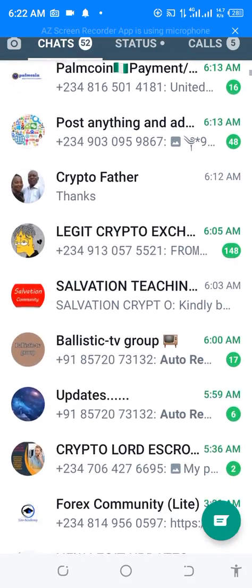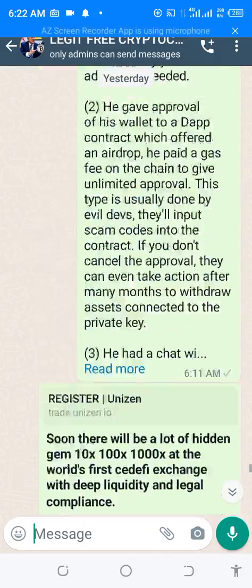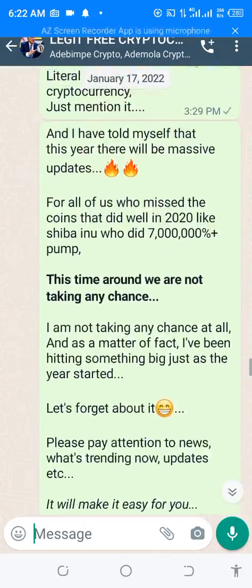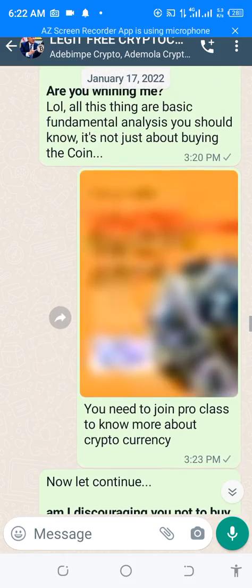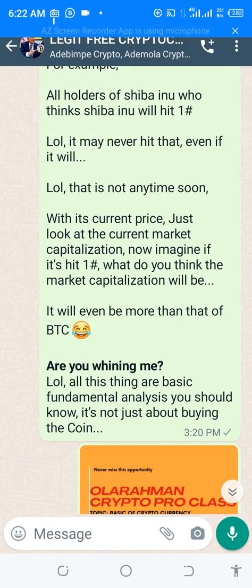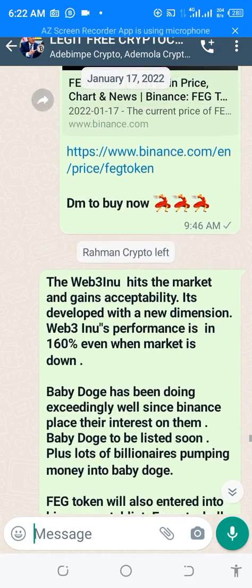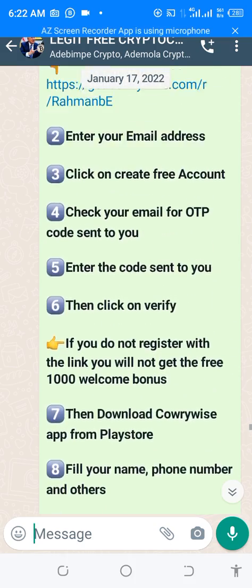I would like to show you how to make a deposit on CowryWise. This thing is very easy if you follow my instruction. If you follow my instruction, you are going to get your 1,000 naira bonus, not only to register, but you follow my instruction also when you want to deposit for the 500 naira bonus. So this is what you just need to do.